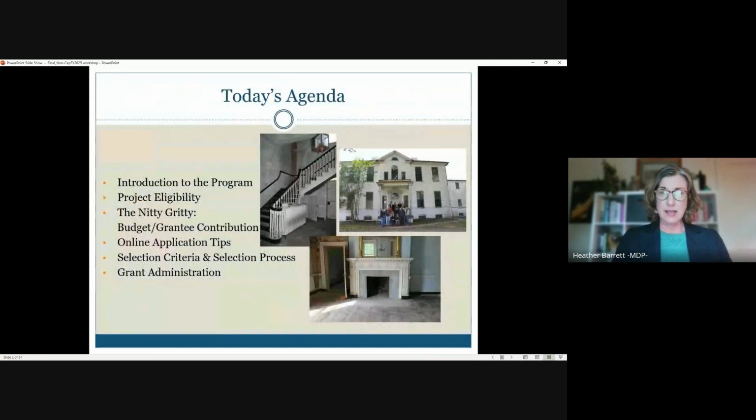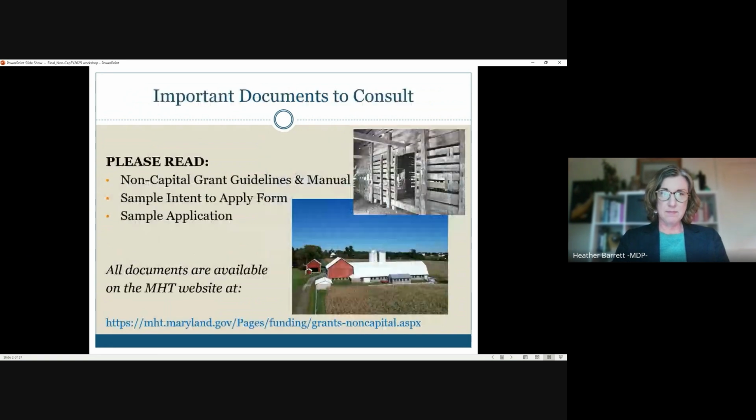Today's agenda includes an introduction to the program, a discussion on project eligibility, the nitty-gritty of budget and grantee contribution, online application tips, selection criteria and process, and grants administration. There'll be 3 of us speaking today.